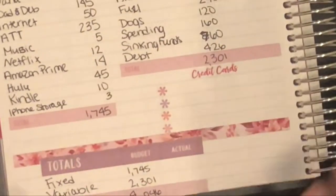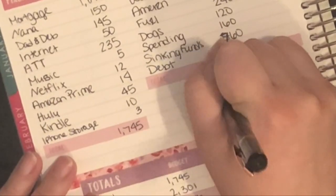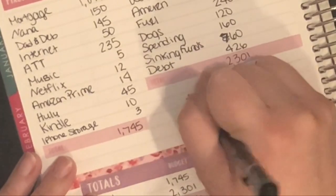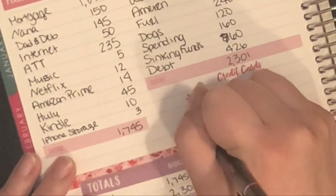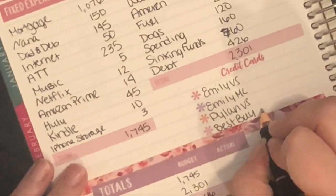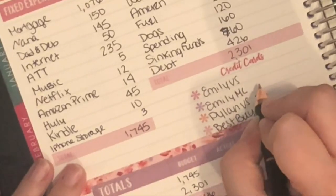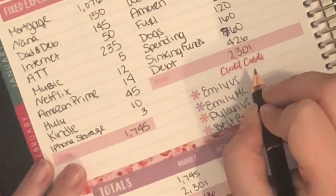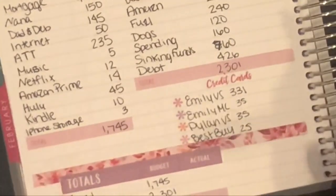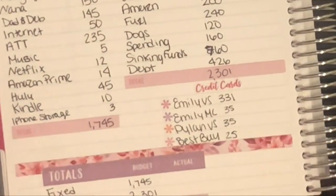We're also going to break down my credit cards and how we're going to pay each of them. So I have my Visa, my MasterCard, Dylan's Visa, and then our Best Buy credit card. I'm going to do the minimum payments on these because we are doing a debt snowball, which is $25 for Best Buy, $35 for his Visa, $35 for mine, and then for my MasterCard, and then we're going to put the rest on this one. So that's $331.